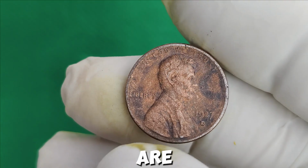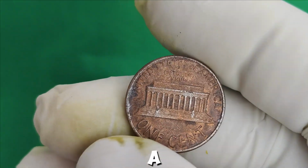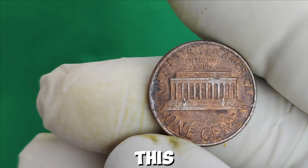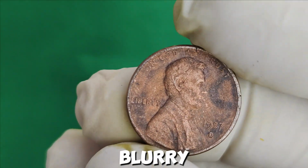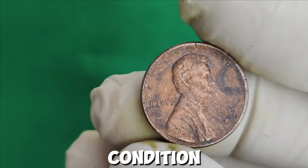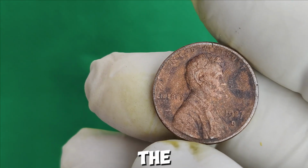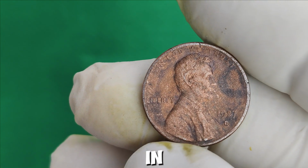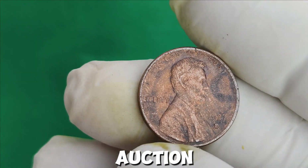Ultra Lincoln pennies are known for their sharp, clear details and sometimes a striking double die, a result of a slight misalignment during the striking process. This can cause the Lincoln portrait or the date to appear more pronounced and sometimes even blurry or doubled in appearance. As with most valuable coins, the condition is everything. The rarer the coin and the better its condition, the higher the value. The 1987 D Ultra Lincoln penny in mint condition is extremely rare and has fetched incredible amounts at auction.